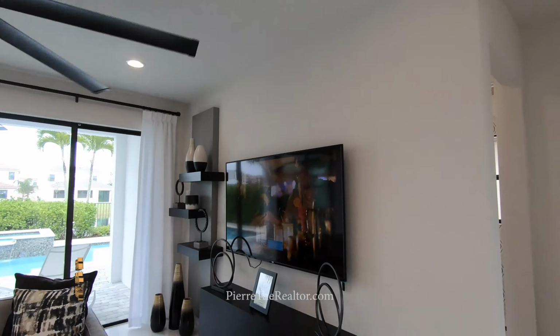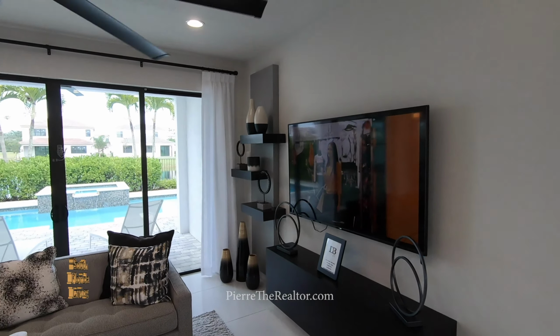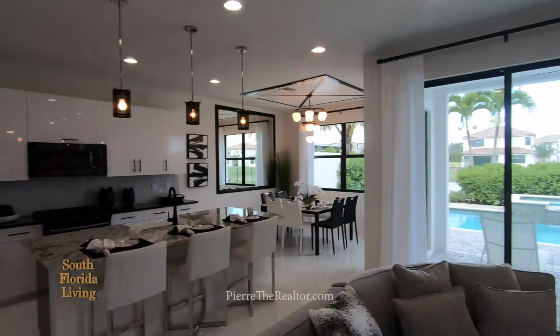Nice little wall, nice little built house. Love the open shelving. Okay. This must be the garage. They probably locked it. Yes, they did.